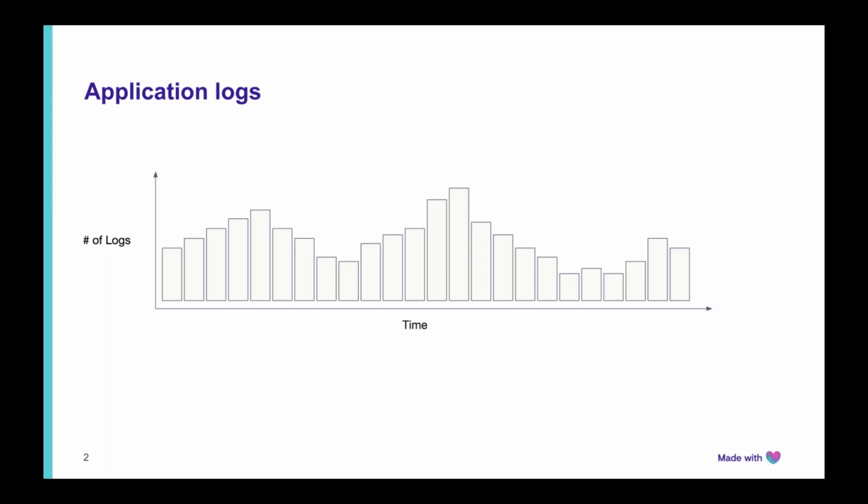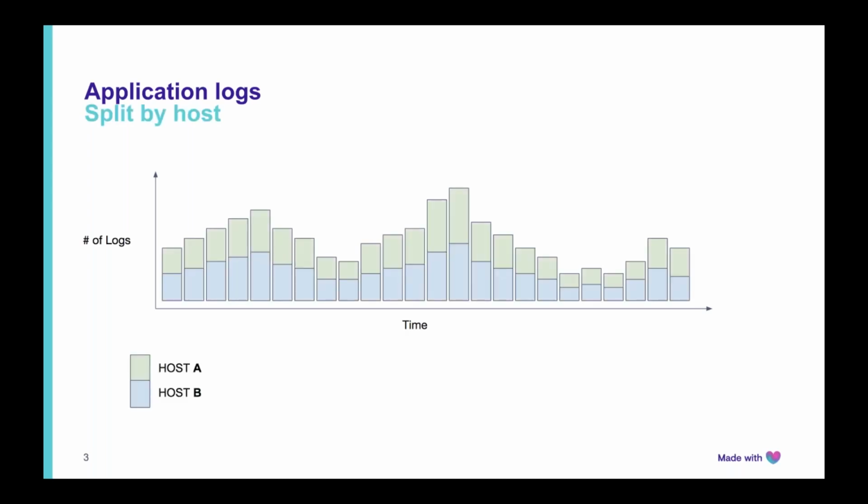Now imagine my system is, for example, an application running on 2 different servers with a load balancer in front of it. When I get logs from that system, I get the actual content of the log, but I also get some metadata, such as the node it ran on. So one thing I can super easily do is just split it by host. You can see here that my same data now has 2 different colors, host A and host B. And just from this information, the traffic seems to be shared pretty evenly, 50-50. So that's already a good insight to get from your logs, and you don't need much time to build this kind of dashboard.